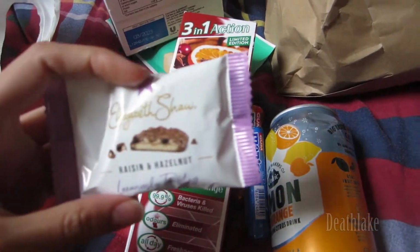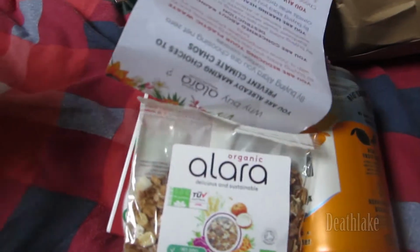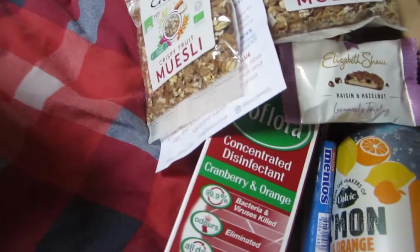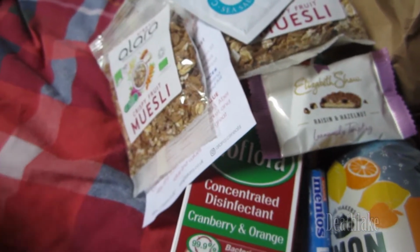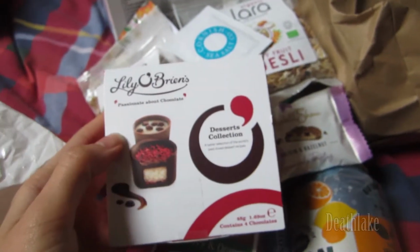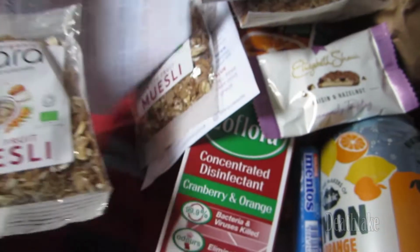Some Elegant Shore raisin and hazelnut. Oh, some muesli, good for breakfast or a snack. Another muesli. Some Cornish sea salt. Lily O'Brien's chocolates. Another bag of muesli.